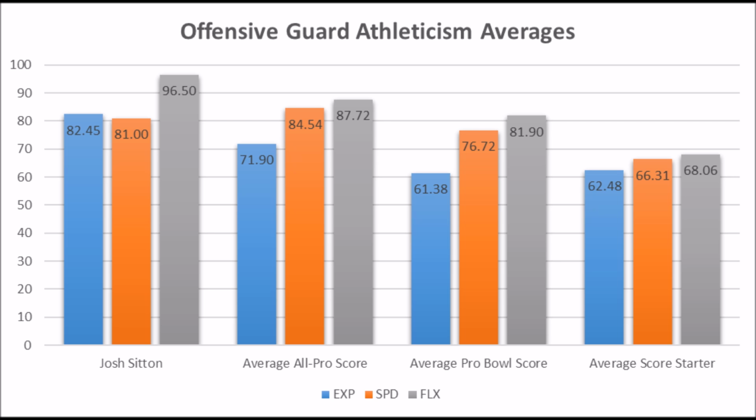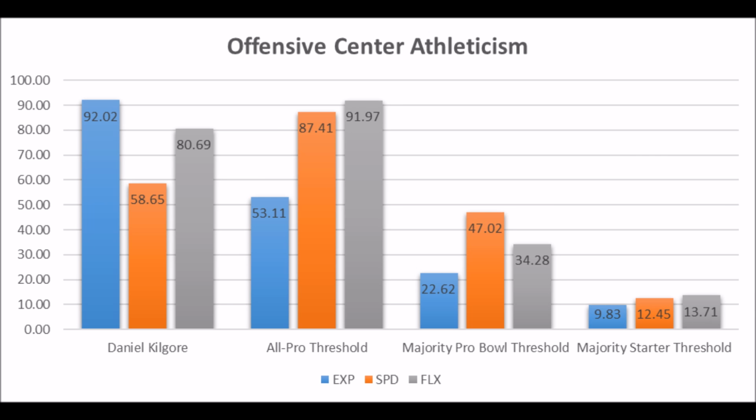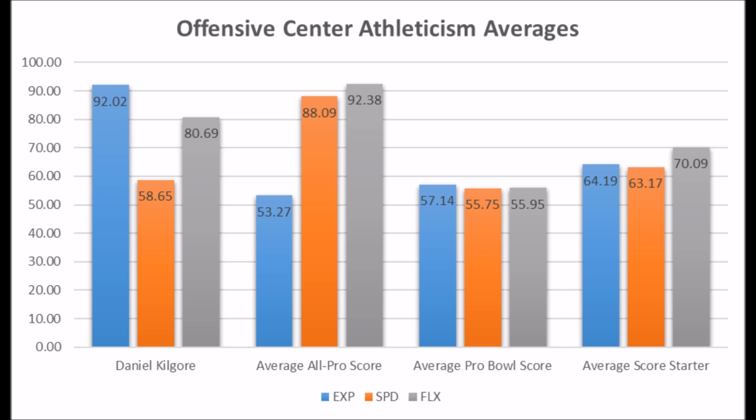Then of course you get to the center, Daniel Kilgore. When you look at his athleticism, 92.02 in terms of explosiveness, 58.65 in terms of speed, and 80.69 in terms of flexibility for his size. He doesn't exactly look like an all-pro player, but definitely has Pro Bowl level athleticism traits when you look at the bottom end thresholds. When you look at the averages of the position, he looks a little closer to a Pro Bowl to starter than an all-pro player, but still a pretty strong athleticism profile for Kilgore.